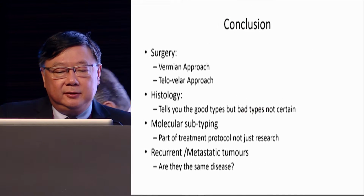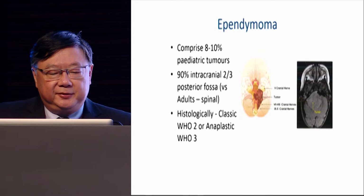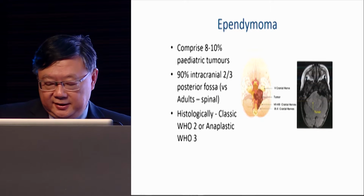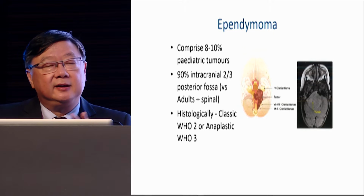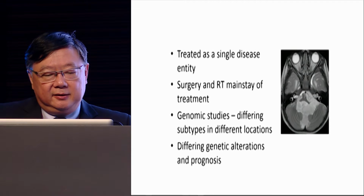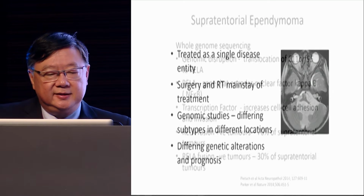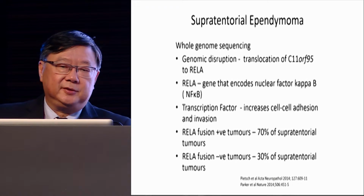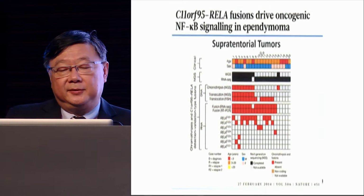Okay. Now, quickly going to ependymomas, there are again up to about 10% of pediatric tumors, right? They can be either intracranial, in the posterior fossa or the supratentorial region, and some also in the spine, right? Histologically, you have the classic ependymoma, which is WHO 2, versus the anaplastic, which is WHO 3, right? In the past, we treated it as a single disease, surgery, then therapy, but there are now genomic studies that suggest that they are all different tumors, right? So the supratentorial tumor is different from the posterior fossa ependymoma. It is different from the spinal ependymoma, right? These are some of the tests that have been done.